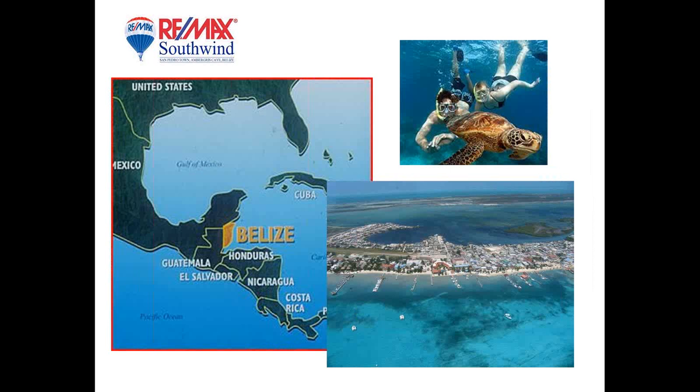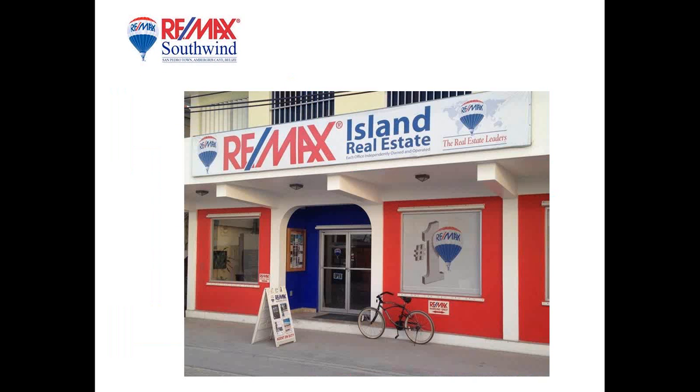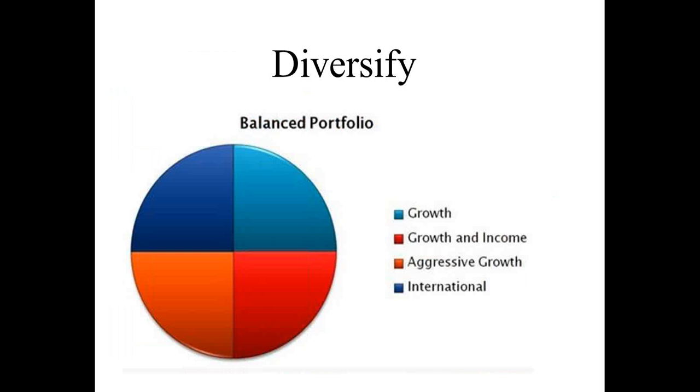And for those of you attending today that aren't quite sure where Belize is, if you look at this quick map, it's bordered by Mexico to the north, Guatemala to the west, and Honduras to the south. And remember, it's got two components. It's got a mainland component to it, and the island component, of course, is where we live. Again, this is my office here, RE/MAX Southwind, so if you're on your way down soon and you want to stop in and say hello, I'd greatly appreciate it. But let's get into our information.